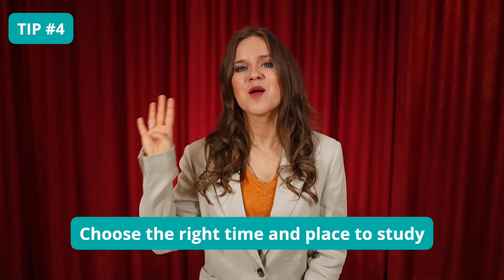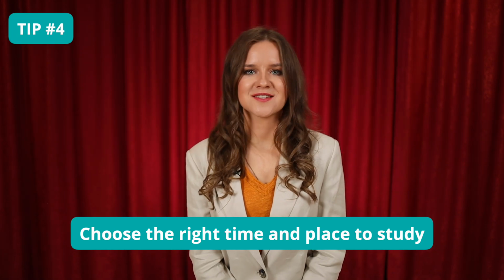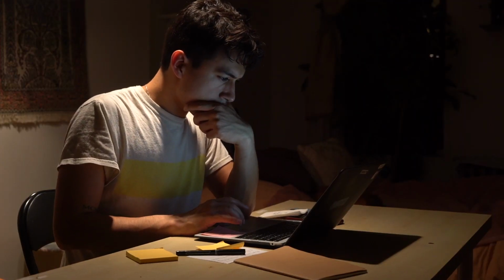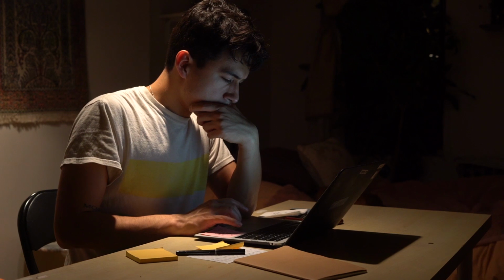Tip number 4, pick the right time and place to study. Avoid studying when you're too tired, especially at night. You'll only waste time and not improve. Instead, find a time in the morning or afternoon when you can concentrate better. 10 minutes of focused practice is much more beneficial than an hour of idling around the questions.